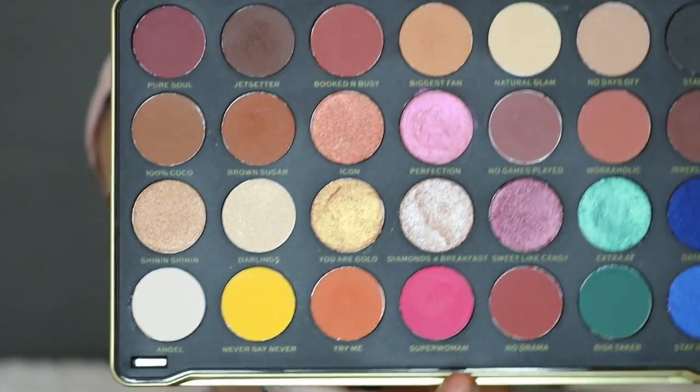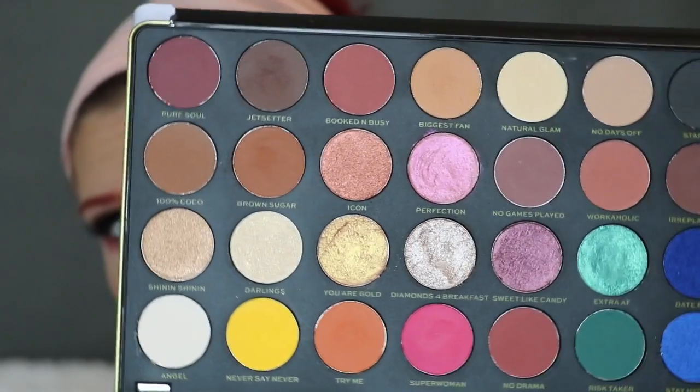So, this is what the inside of the palette looks like. And today I did a smoky kind of pink halo, but I really like this. I want to check out the colorful palette that they have with her and see how that is. But I'm digging this one so far.